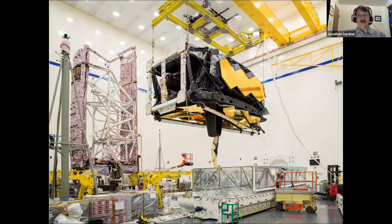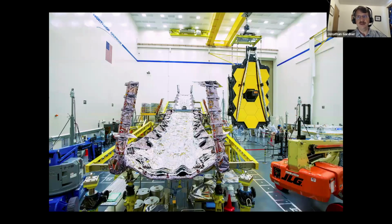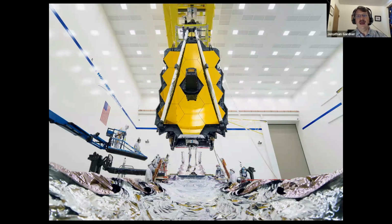We then brought the telescope and instrument compartment out to Los Angeles area, and we installed the telescope and the sun shield and the spacecraft together. So here's a picture of that installation. The telescope's being held up by a crane and moved over to the sun shield. And here we have just before the two came together. This was done last summer.